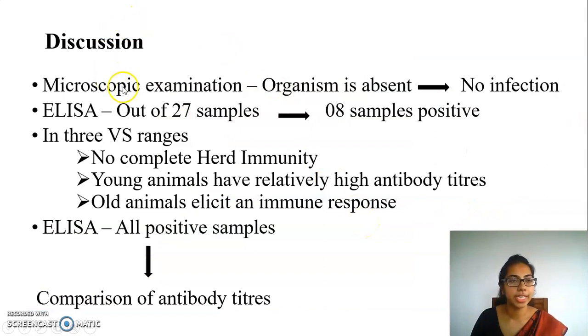And when we move on to the discussion, as I told previously, the microscopic examination gave negative results for all the samples. That means the organism is absent in the smears, and that means that there is no ongoing infection. But when we performed ELISA for the 27 samples in total, 8 samples gave positive results. That means without vaccination, somehow they have developed an immunity, probably due to natural exposure to the organism or from passive transfer of antibodies from the dam.